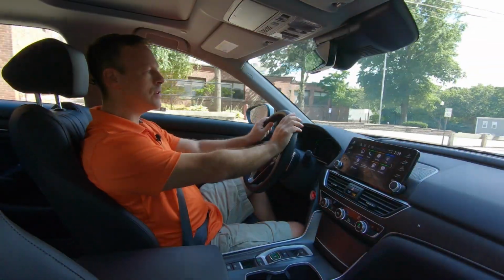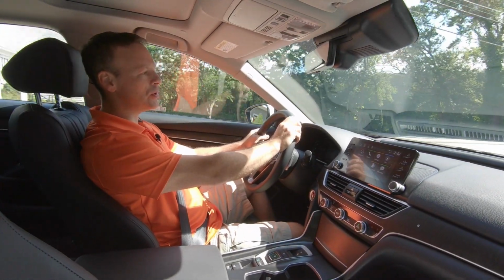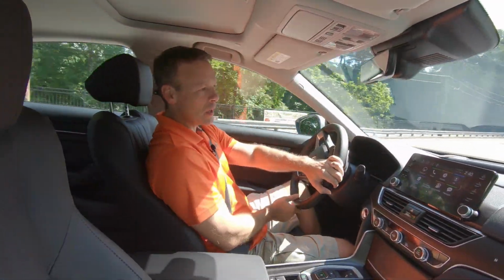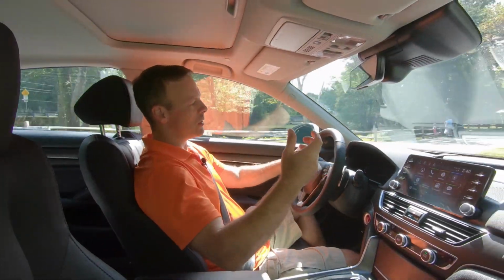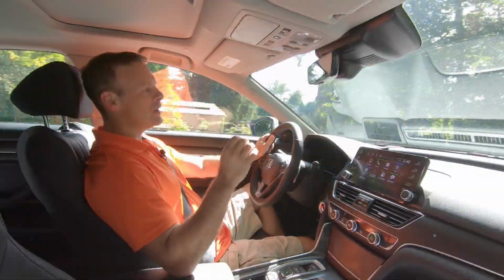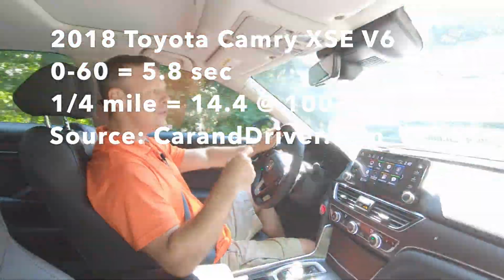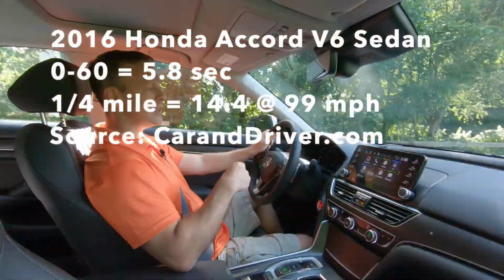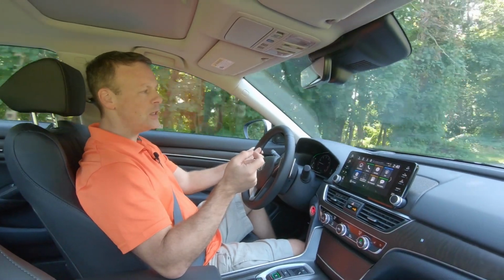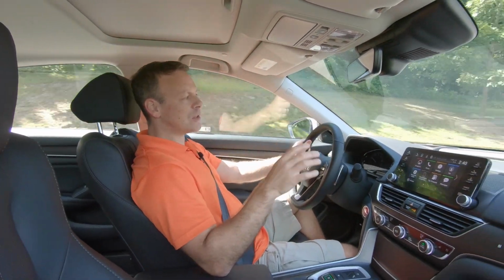Now, if you're comparing this to a Toyota Camry, by the way, I am looking to do a review of the Toyota Camry in the near future, so be on the lookout. If you're comparing this to a Toyota Camry, the V6, yep, you have that 4-cylinder turbo versus a V6. According to the magazines, this Honda Accord is faster than the Camry. This Honda Accord is faster than the previous generation Honda Accord V6. So it's not all about the displacement. It's really where the power, where the torque is in the power band, the combination of the transmission, the weight of the car, etc. But this car definitely feels quick.